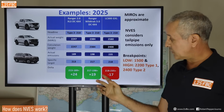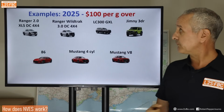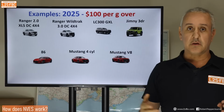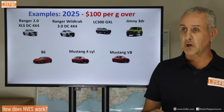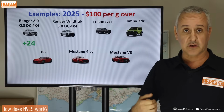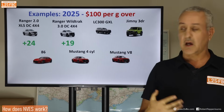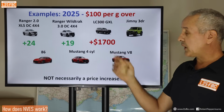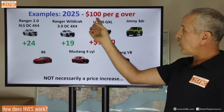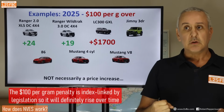debit as opposed to credit because it doesn't meet its target. So what does this actually mean in terms of dollar values? Well, here's some example vehicles. Now, the Ranger 2 litre, that was the example I just used, that's $24 a head. The Wildtrak V6, that is $19 a head. The 300 GXL, you have to pay $100 per gram over as a nominal penalty.